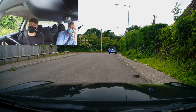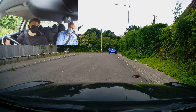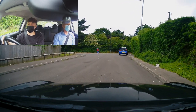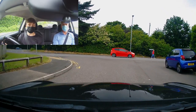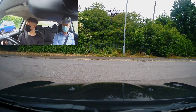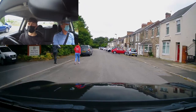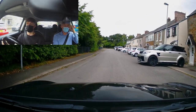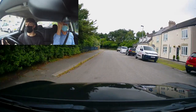Turn left, right at the end of the road. But you're going too fast. You need to move very slow. Look over your left shoulder. That's it. And then turn right. Go at the bottom, turn right, and then back up the left and drive back up this way.